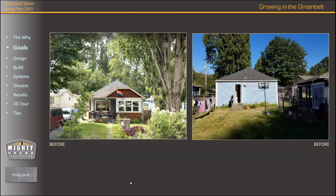Where we started on this. So this is a front and back of the house before the project. And you can see on the back side that there are no windows. There's just one little door going to this wonderful backyard. From the front view, you can see all those tall trees in the back are actually the park behind the house. So you had this wonderful green space and very little visual and physical connection to it. So that was one of the goals of the project.